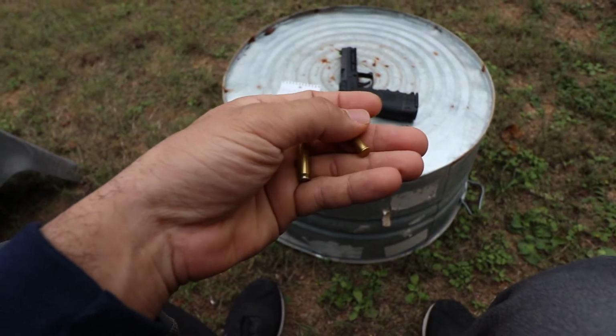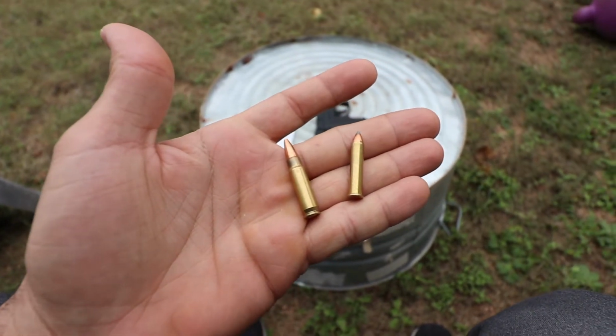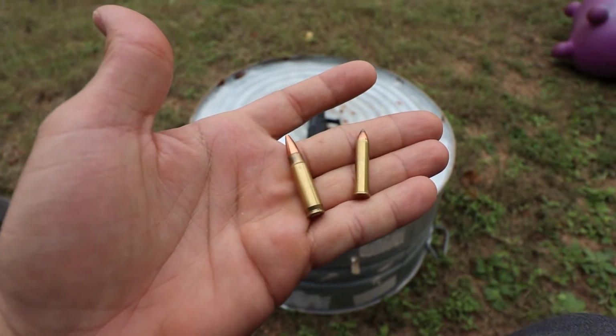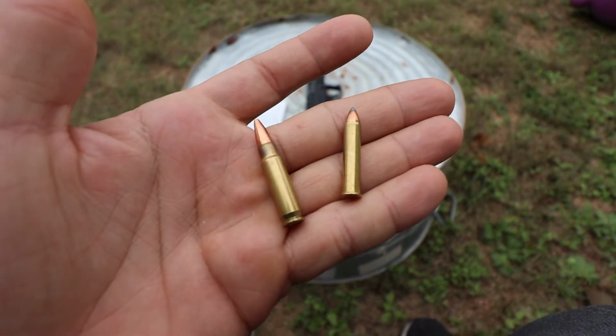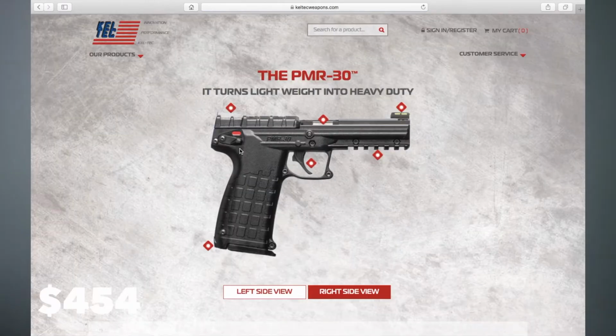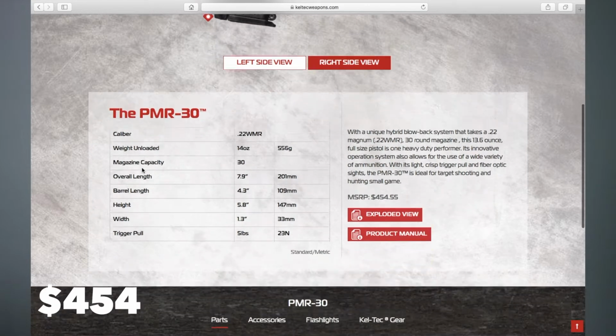The PMR30 is loaded in .22 Magnum, and this bullet is the same diameter as the .22 long rifle, but it's longer because it contains more powder. And for this same reason, the amount of powder makes this bullet go almost twice as fast as the .22 long rifle.